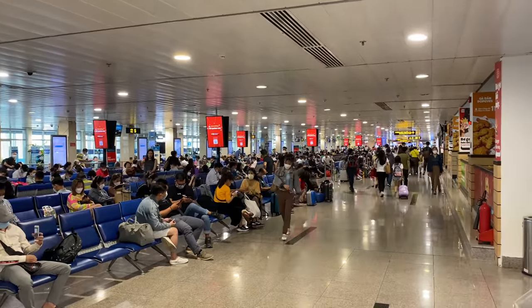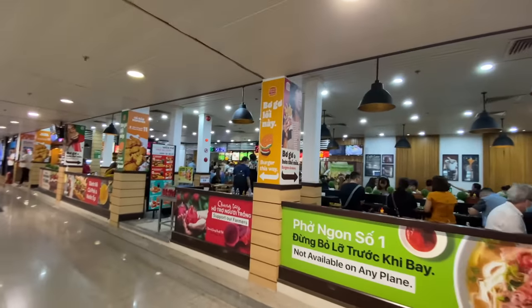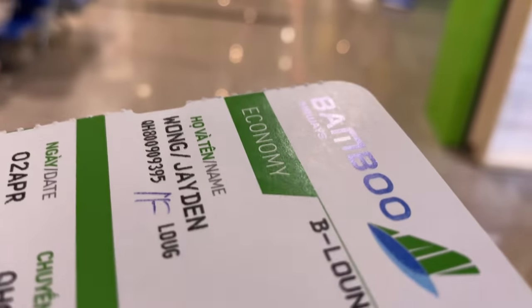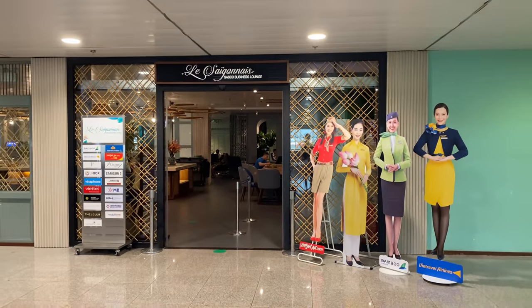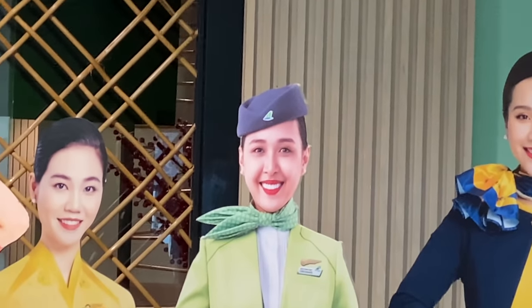The airside of Terminal 1 is full of people. There's plenty of seats available, however, you might have trouble finding one with a charging outlet. There's also a huge food court here. For those with lounge access, there's the Vietnam Airlines lounge, and for those flying other airlines, including Bamboo, look for your Bamboo girl, and she'll guide you to the Lair Saigonnais lounge.